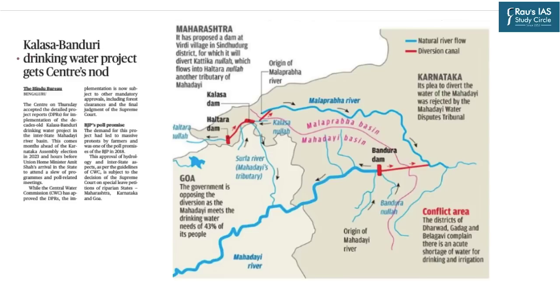Now moving towards the last topic. This topic has appeared at page number 7. Though this topic is a state-specific news, such river water disputes are very common when it comes to the UPSC prelims examination. That is why you need to be aware about all the major river water disputes which are there in India between different states.